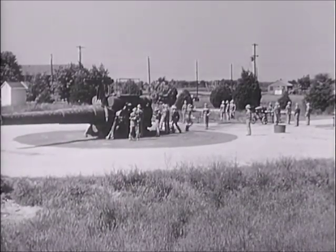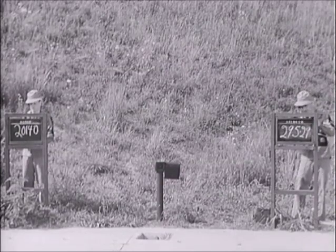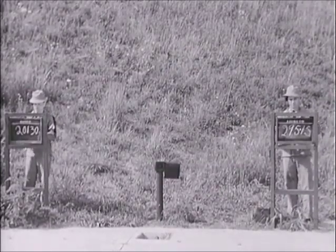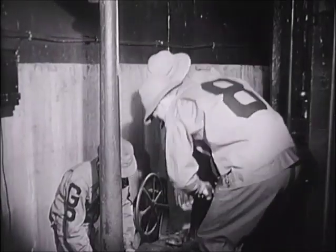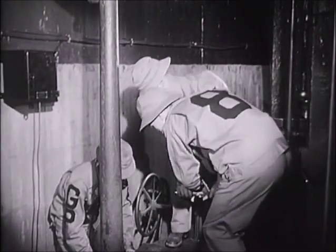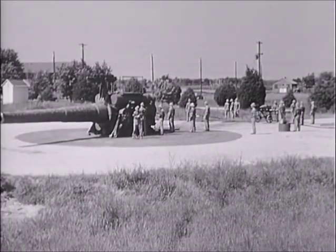Fire! At the command, Cease firing! The display board operators continue to post and record data. The gun pointer continues setting according to the data posted. Numbers 7 and 8 continue to traverse the piece, while all other men at the gun stand by awaiting further orders.